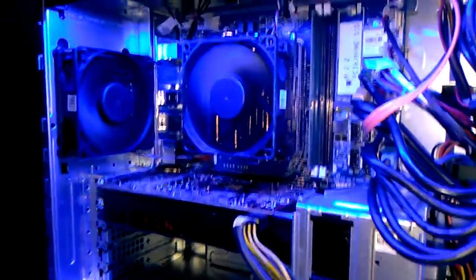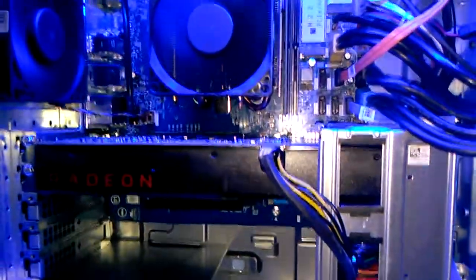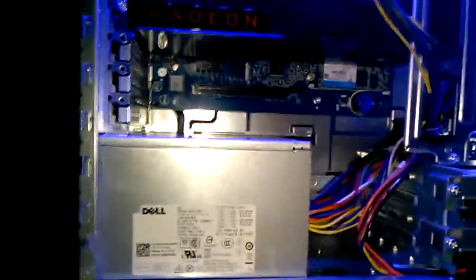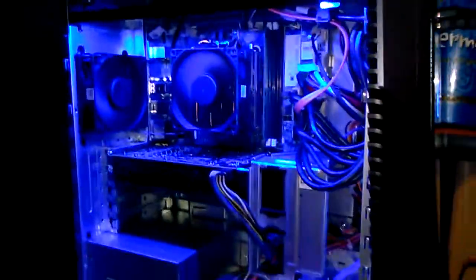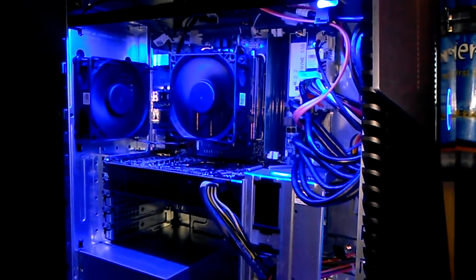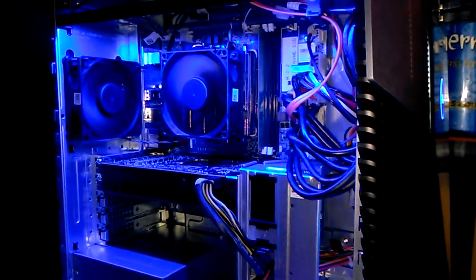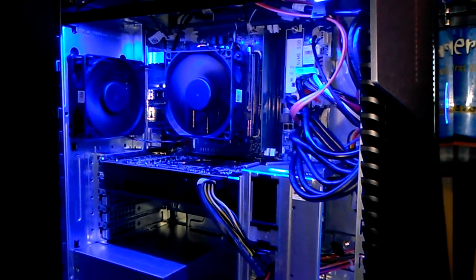So, as a computer builder and gamer for 15 years, this doesn't make a gaming computer. Yes, does it play games well? Sure does. A lot better than my FX 8370.